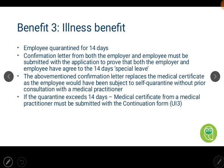So this now replaces the medical certificate, right? So even without prior medical practitioner confirmation or approval, you can now self-quarantine and qualify for the illness benefit. If the quarantine exceeds 14 days, then you need a medical certificate from a medical practitioner with a continuation form, and that's UI3. Right, so that's your third benefit.